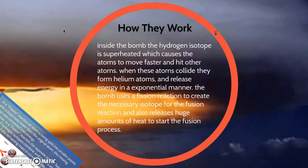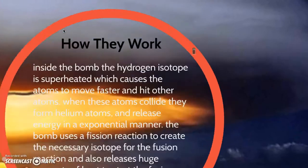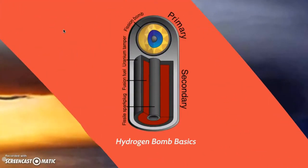How they work. Inside the bomb, hydrogen isotopes are superheated, which causes the atoms to move faster and hit other atoms. When these atoms collide, they form helium atoms and release energy in an exponential manner. The bomb uses a fission reaction to create the necessary isotopes for the fusion reaction and also releases a huge amount of heat to start the fusion process. This shows the primary fission bomb used to ignite the secondary fusion bomb.